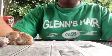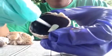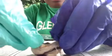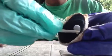Now we're going to do the cow eye. This part right here is the lens. This whole circle part, that part right there is called the pupil. Sorry, I just couldn't get it out of my mouth. Pupil, part right here. Ciliary body, and if you stick your probe or whatever you have as a probe, right here is the anterior chamber.